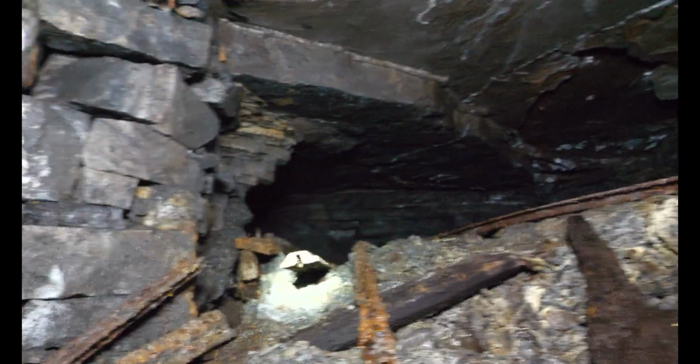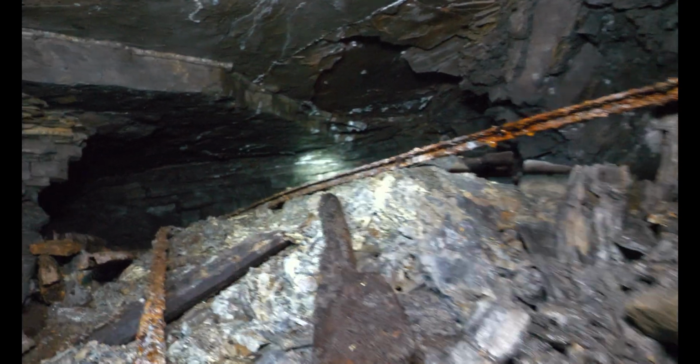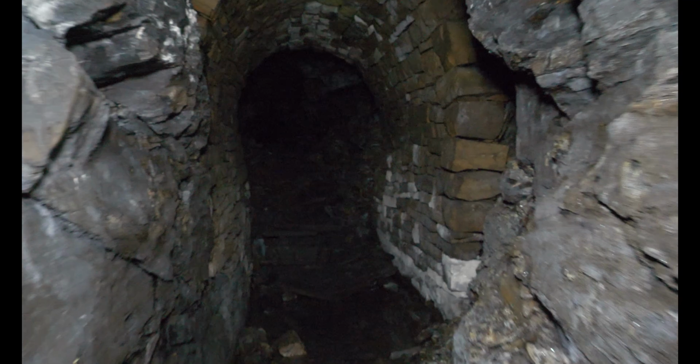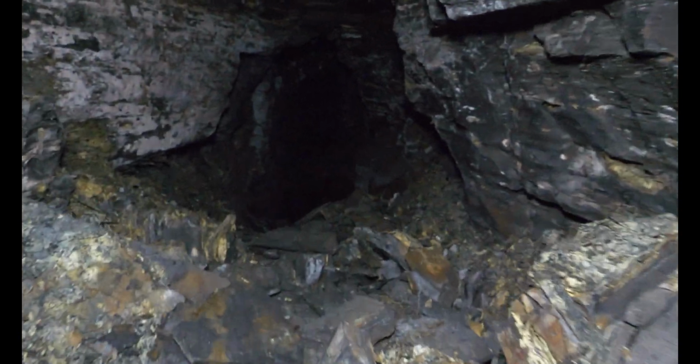We've got a route here off on the left, which looks like it's just been used for storage. All old railway lines and things, bits of timber and what have you in there. See, it's the old wrought iron stuff. And it continues on. And the level, I would say, is just getting rougher and rougher as we're going. More and more falls closer together.